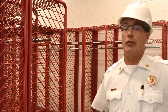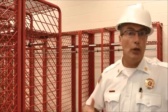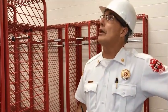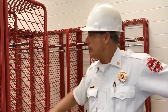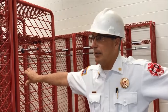You can imagine how much it smells after years and years. In the building that we have at 18th and Main, we don't have that separation. So this is a great addition for us. Everybody has their own place to put their gear, hang it up and keep it nice and neat and clean.